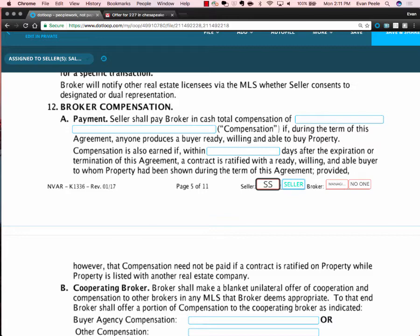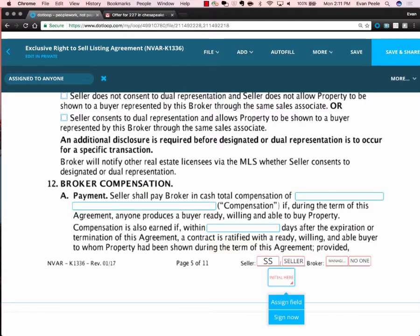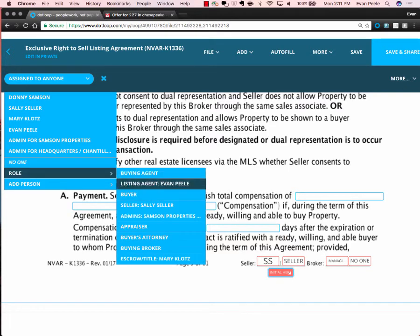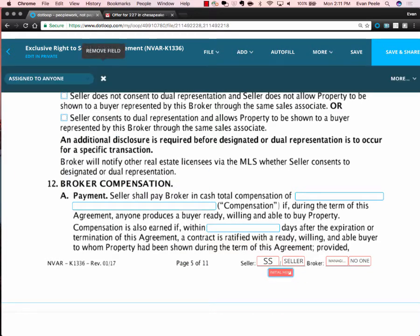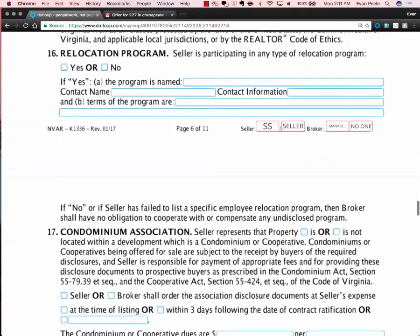And if we have 3 clients? If you have 3 clients, you can always go to add, and you can add a third initial for that third client. Now, any signature or initial field that you manually add yourself, you do need to tell the system who it is for, by assigning it. If I forgot to add my third client, I can always add a person from here as well. So no matter what scenario you find yourself in, there should be a tool in dotloop to help out with that. As we scroll through, we're just confirming where Sally will be initialing and signing.